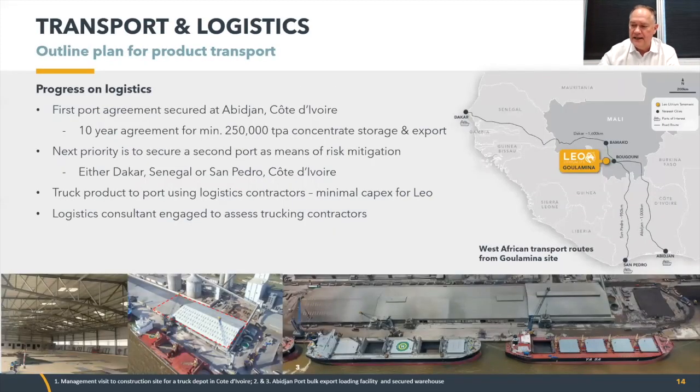Logistics, we recently talked about our first contract that we've signed, which is a 250,000 tonne per annum concentrate storage and export contract at the port of Abidjan for a 10-year term. This is a key element for us. It enables us now to focus on the next step, which is to put in a second export port, and that's for risk mitigation reasons. And also we are now starting to engage with trucking contractors that can give us a mine gate to port service. So this will unfold over the next 6 months or so. A lot of work happening here on both those fronts, the second port and the trucking contractor.